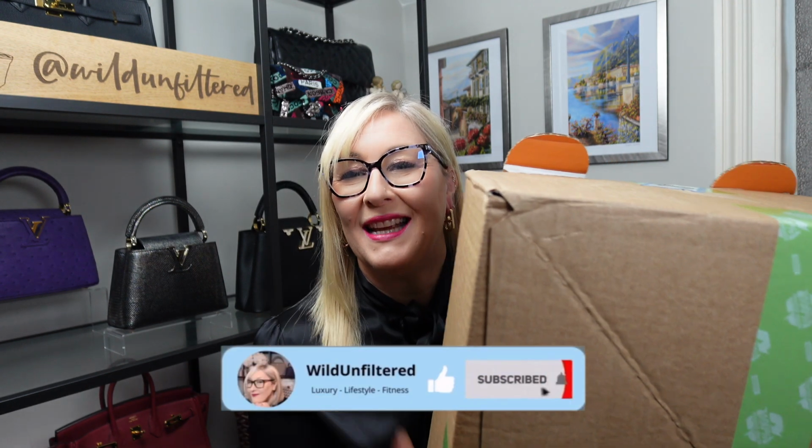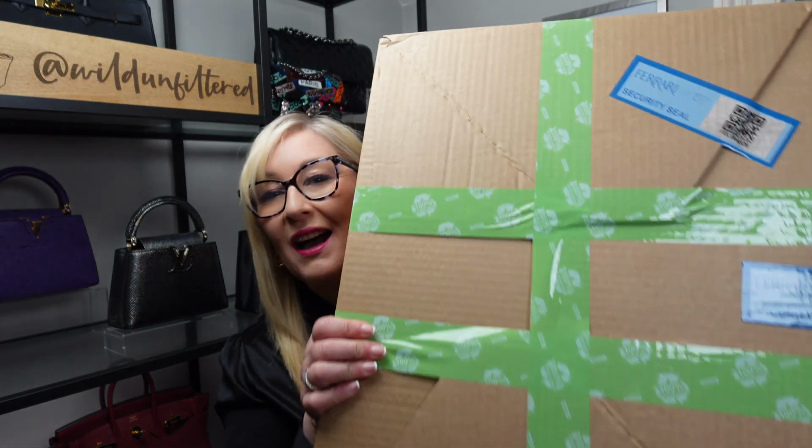So it has been shipped from Paris to London to me. It's not pre-loved, it is from Louis Vuitton. What is it? Oh, let's get into it. I cannot wait to show you. So this bag, honestly, is one of the most special bags I have now in my collection, and one of the most special bags I think I'll ever have. Anyway, let's get into it.